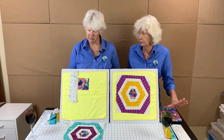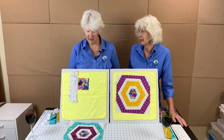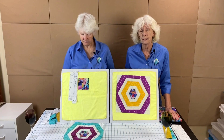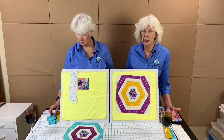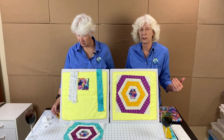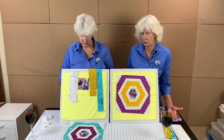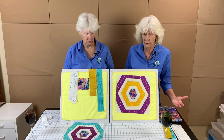I don't think any piece needs to be longer than 10, maybe 12 inches. A lot of them are a lot smaller. Okay. And then we're going to call one coordinating 1, and that is 2 inches wide by about 33 inches. And again, we're going to be cutting it up. And then coordinating 2, which is 2.25 inches by about 53 inches. That's because it's on the outside edge, so you need more of it.